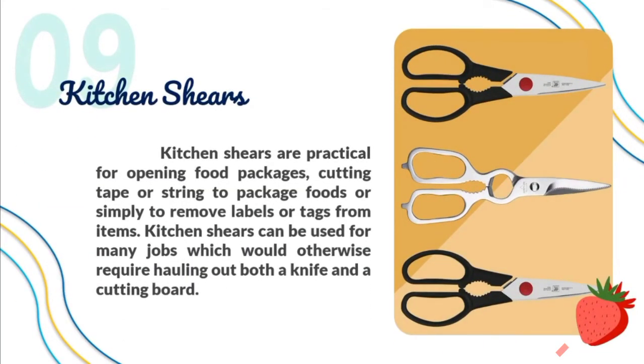Kitchen shears. Kitchen shears are practical for opening food packages, cutting tape or string to package foods, or simply to remove labels or tags from items. Kitchen shears can be used for many jobs, which would otherwise require hauling out both a knife and a cutting board.